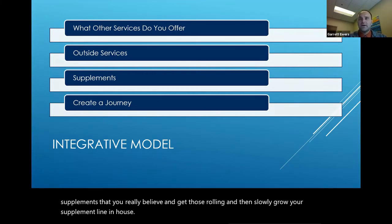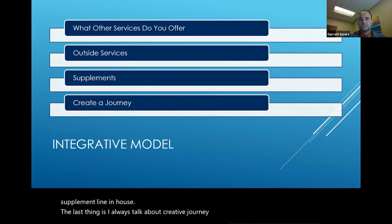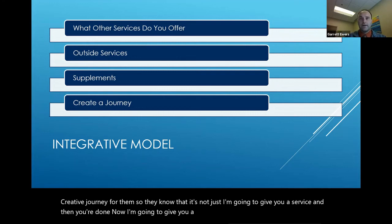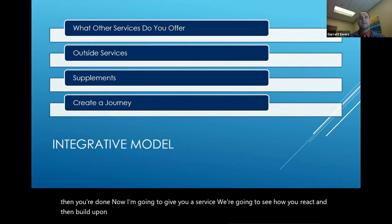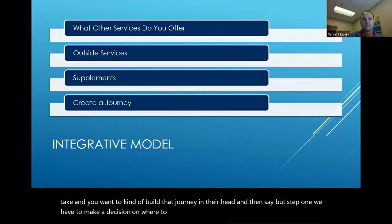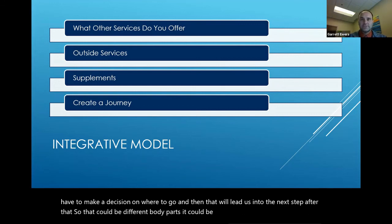The last thing is I always talk about create a journey for your patient. Life is going to get difficult. Their bodies are going to break down. Create a journey for them so they know that it's not just, hey, I'm going to give you a service and then you're done. No, I'm going to give you a service. We're going to see how you react and then build upon that. There should be multiple steps that they have to take. And you want to kind of build that journey in their head and then say, but step 1, we have to make a decision on where to go. And then that will lead us into the next step after that. So that could be different body parts. It could be enhancing the results that they're getting, helping in multiple different ways.